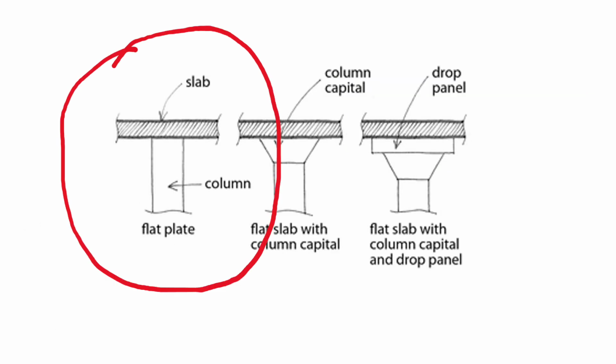And here's a cross-section view of the flat plate connected to the column. You can see there are no capitals, there are no drop panels, and so this creates a very high stressed zone which has a high potential for failure. And I'll discuss that momentarily as to what I think the principal causes are of the collapse.